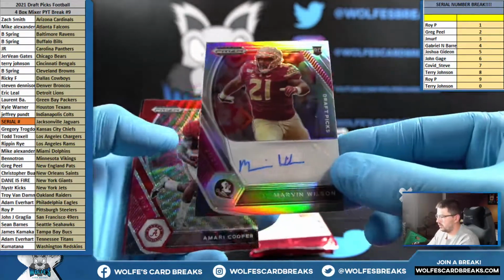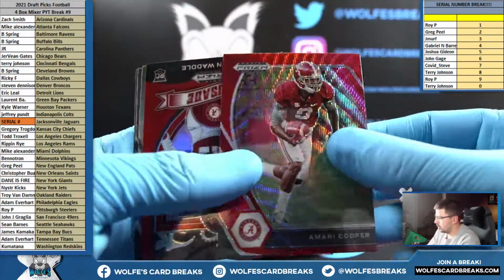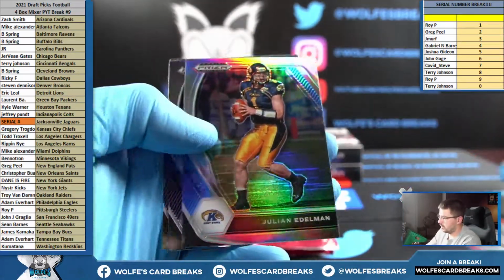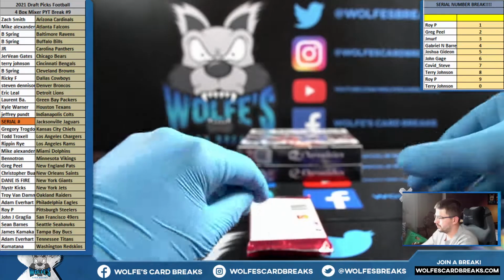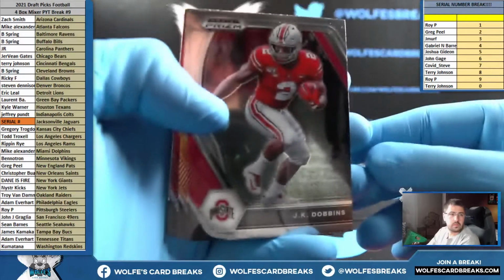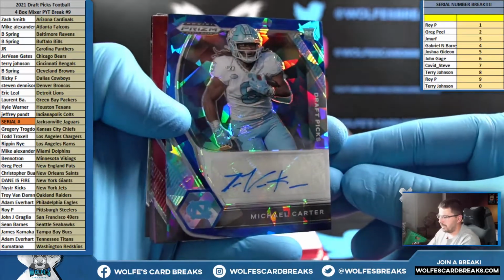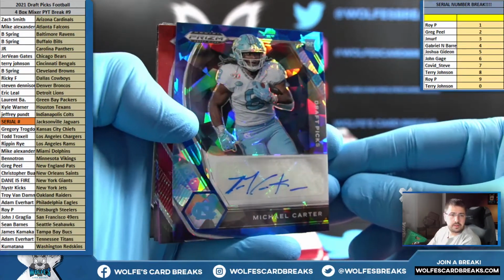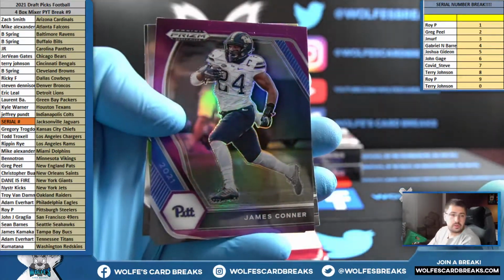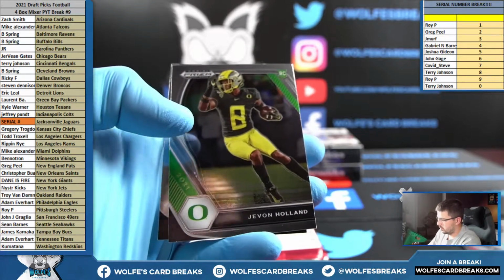Marvin Wilson, silver auto, which I think is Bears. No, Browns, I believe. Amari Cooper, Jalen Waddle for the Dolphins, numbered to 299, Crusade Red, Silver Edelman. Michael Carter for the Jets, numbered to 75, Blue Ice autograph. Browns, thank you. James Conner to 75, purple. Silver Henry.